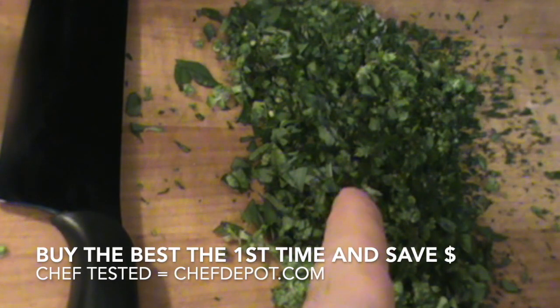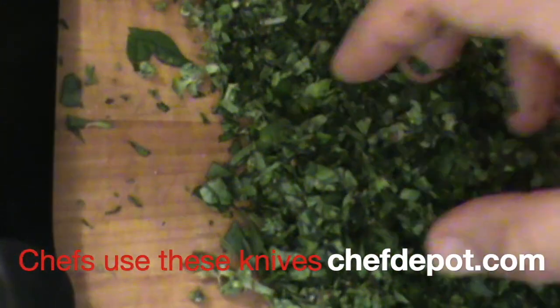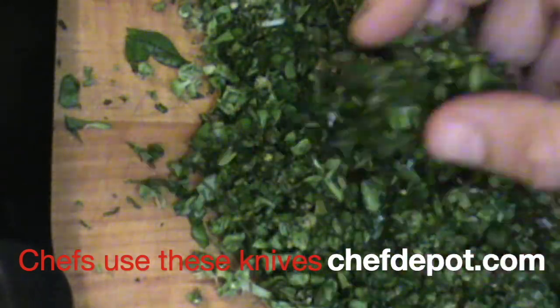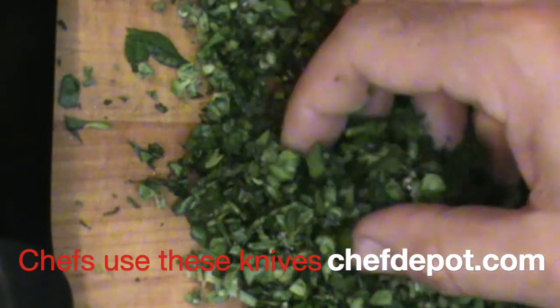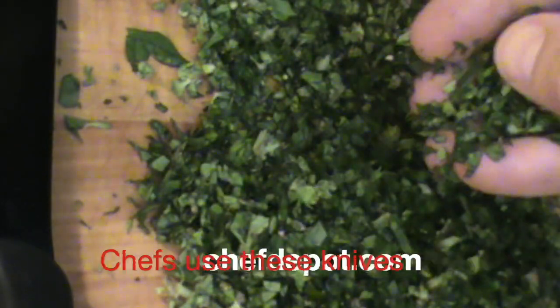Okay, if Chef asks you for some chopped fresh basil, that's what he's looking for right there. Not the garbage you see at the fast food places. You know what I'm talking about, like Chipotle and Burger King and TGI and all these crazy fast food places. This is perfect chopped fresh basil. Oh yeah, let's continue.